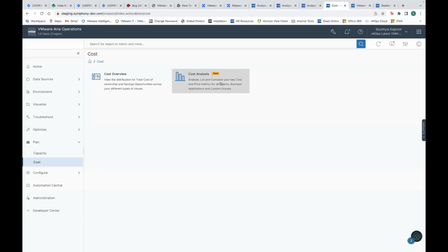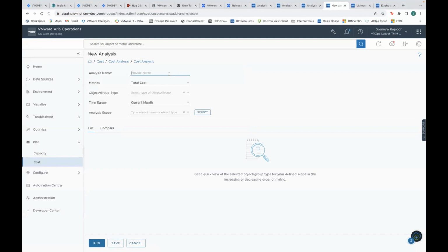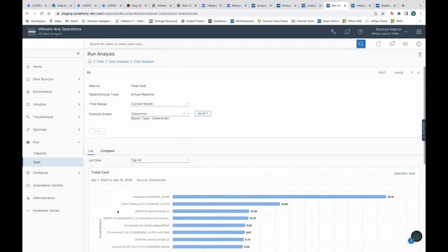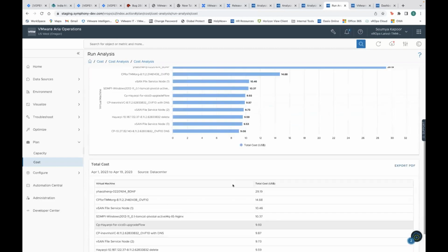Yeah, so if I go here, I go to cost analysis, analyze. I can provide it a name. I can say that, okay, within this one, I want to compare virtual machines within a data center, say, for example, this data center, and run the analysis. So this gives me the top 10 virtual machines in terms of total cost of ownership for this given data center. Now, this is available in a graph and a tabular format.